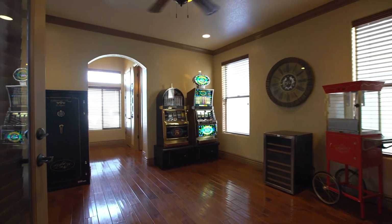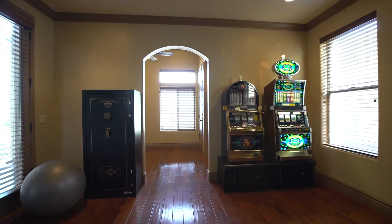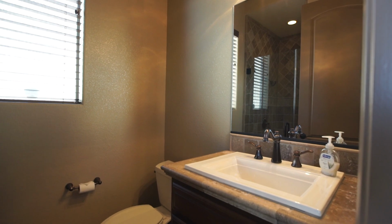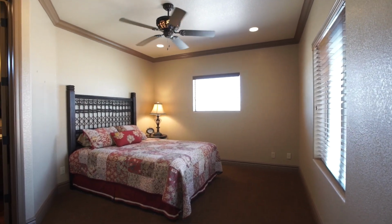There are also three junior bedroom bathroom suites, one of which was thoughtfully planned with an attached bonus room and located on the main level with no steps or stairs.